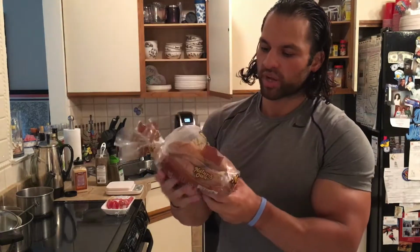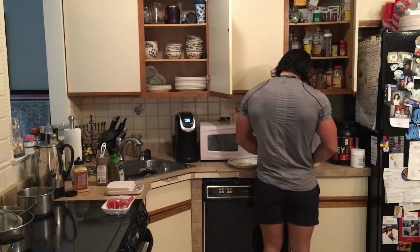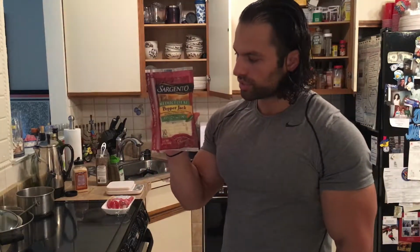All right guys, so while that fires up, I have Nature's Own hamburger buns, 100% whole wheat. The macros for this on one bun is 6 protein, 24 carbs, 2 fat. Never tried it, looks pretty good. 4 fiber in there too, so we'll give that a shot. Also got some Sargento reduced fat pepper jack cheese. Macros for one slice is 5 protein and 4 fat. Let's throw 2 slices on there.